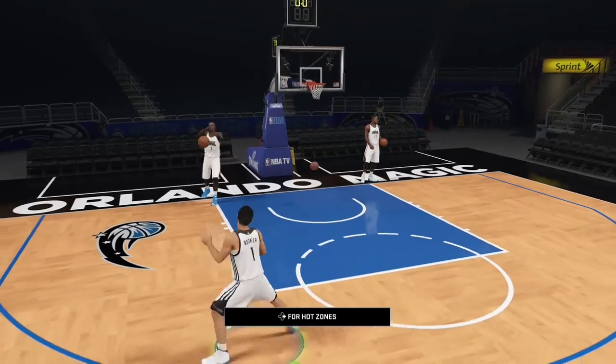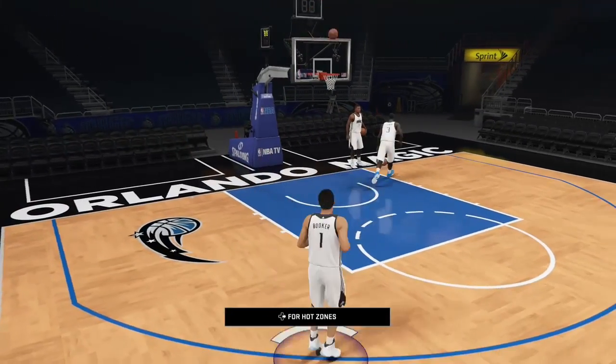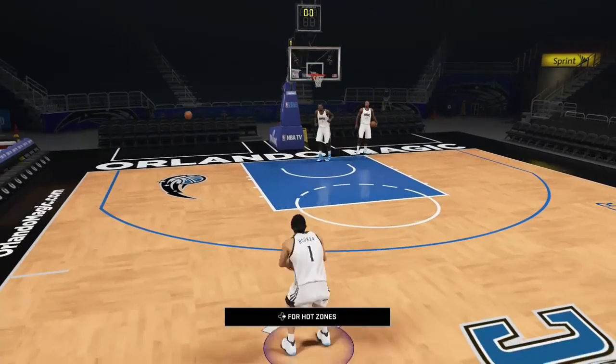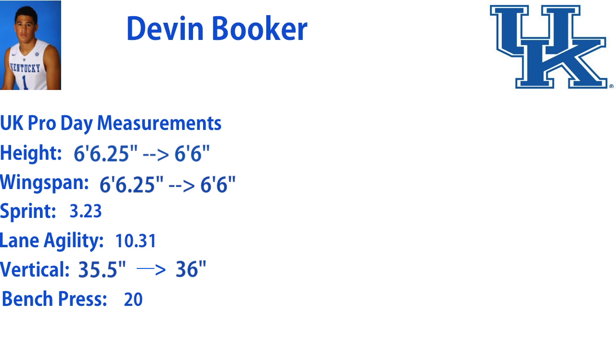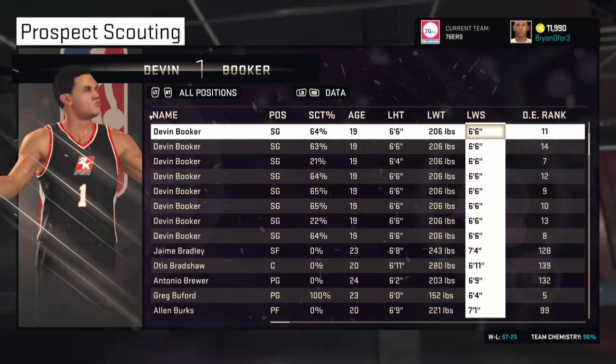But he did come off the bench for Kentucky in the platoon system. He's a one-dimensional kind of scorer, but like I said, here's his measurement: 6'6¼" for both his height and his wingspan. That's actually pretty short, a short wingspan for being 6'6", but his lane agility time is good. Vertical is average or a little below average, and his bench press is solid at 20.